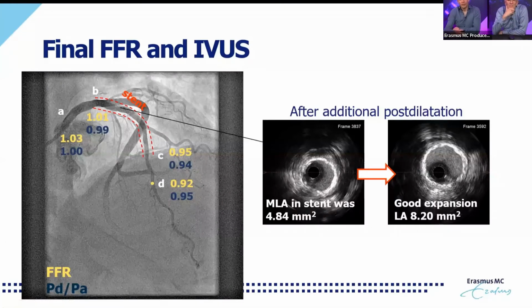Yeah, so here you can see that we repeated the FFR after the improvement in the minimal stent area from 4.8 to around 8.2. We further increased our FFR from 88 to 92 by this additional maneuvering, but importantly resolved a particular part of stent underexpansion, which again I think is one of the most critical messages that we can give to you. It's one of the critical determinants of stent failure.